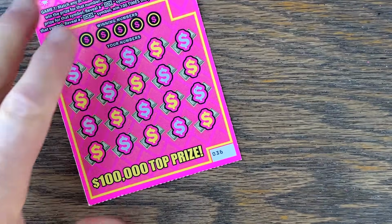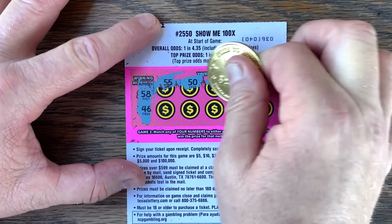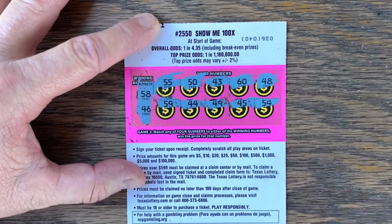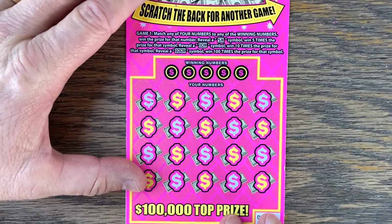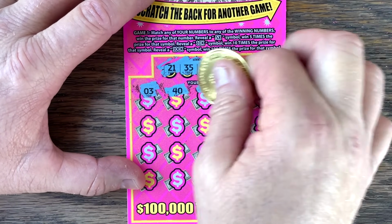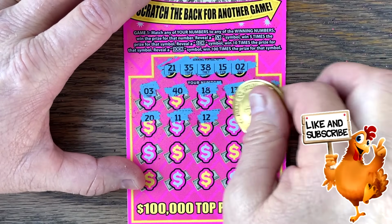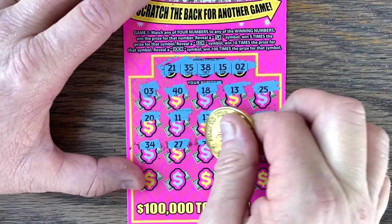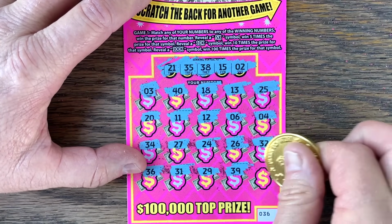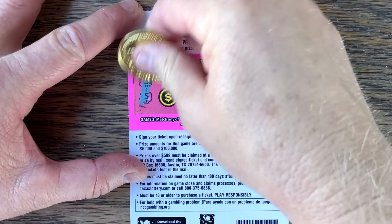All right. We got two more. 36. $58, 46. Can we win on the back? Well, that's $50, no, $48. Okay. Not on the back. 21, 35, 38, 15, 2. Come on, 100 times. There he is. Hey, Marmy. I'm way over here. You can't even see me. What Marmy said. 29, 39, and a 7. We have one more. Let's see if we can't win on one more. 37. 52, 59.